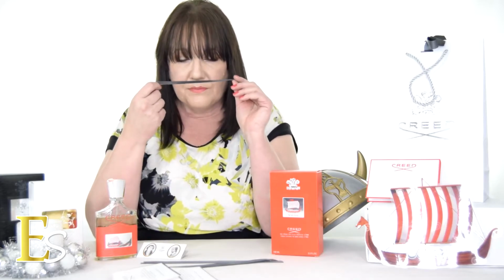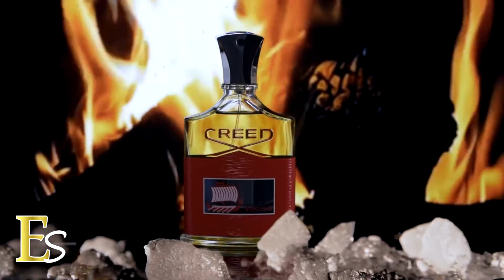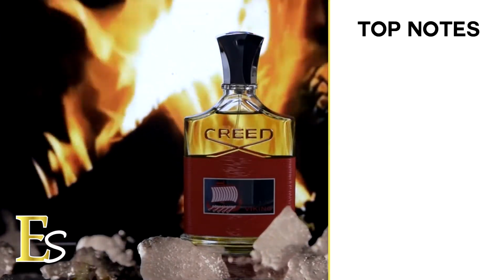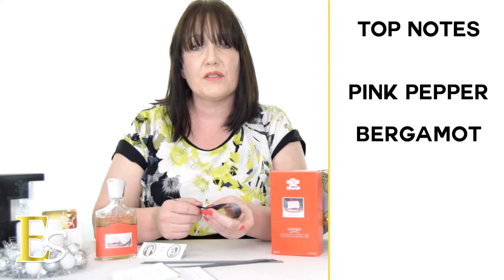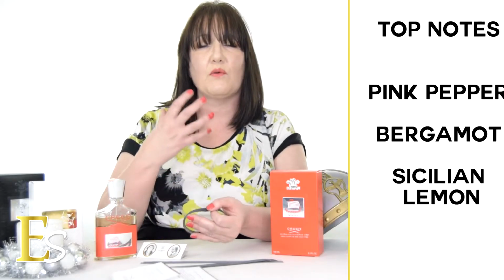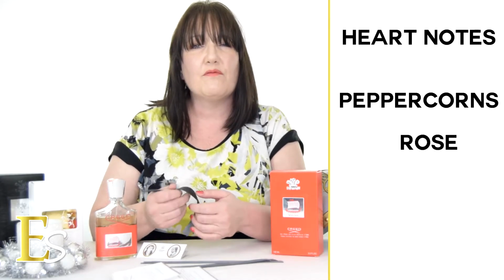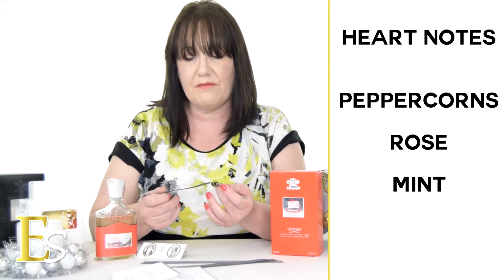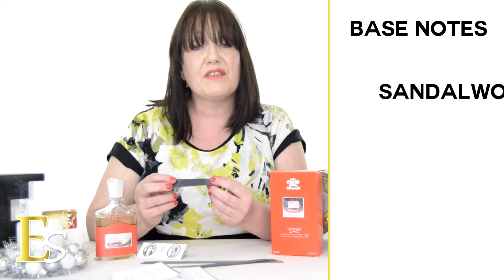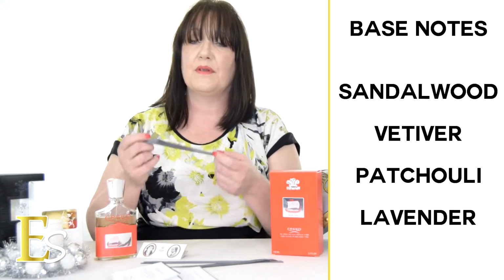So, when you first smell the Viking, it's really, really fiery but fresh. And that's because in the top notes you have ingredients such as pink pepper, you have bergamot, and you have Sicilian lemon, which makes it quite fruity. But then in the heart note you have peppercorns, you have rose, and you have mint. So the mint keeps it really, really fresh with a slightly floral note to it. And in the base note you have sandalwood, vetiver, patchouli, and then you also have lavender.